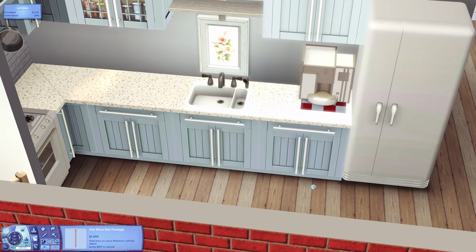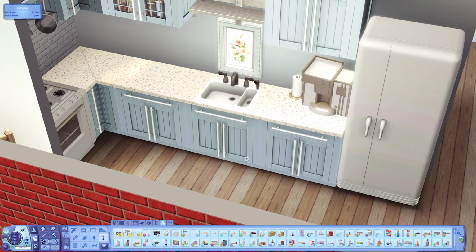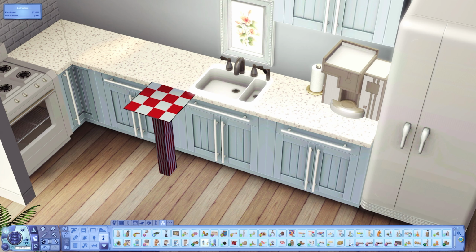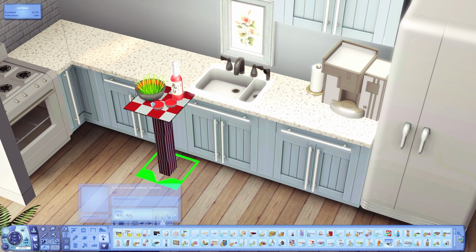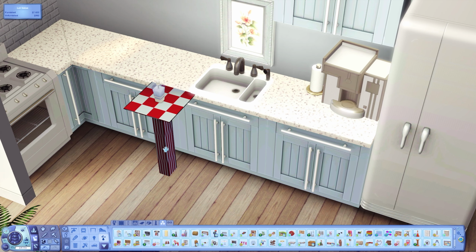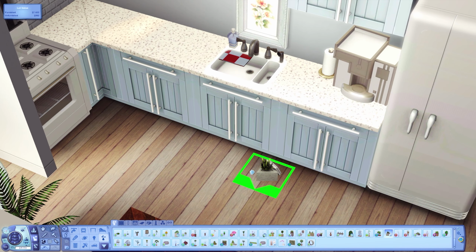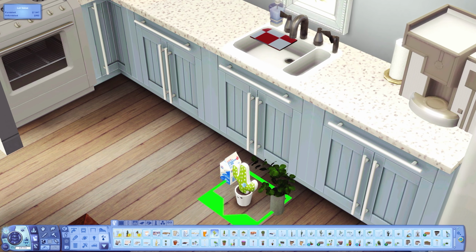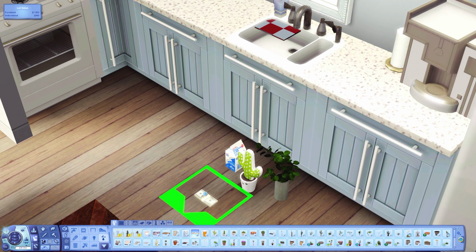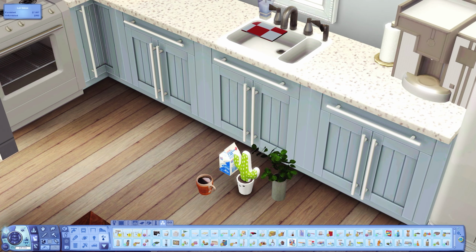But I did a lot more clutter than I did in that build because I had a lot more space to work with. I still want to fiddle a little bit more with cluttering kitchen spaces. I want to download a bit more kitchen clutter just because I feel like I could have done a lot better with the clutter in here if I had a few more pieces of custom content. But I'm pretty happy with it. I love how freely I can place things on the counters. It just looks so much better.